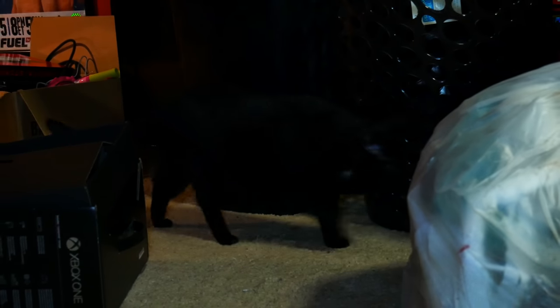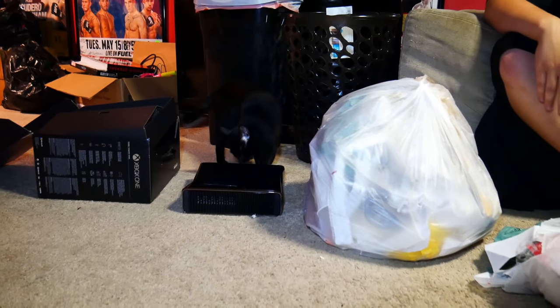And look at Matrix already trying to figure out what that box is. These cats are like, the saying curiosity killed the cat, I definitely get where it comes from. He's so black. But anyway, Xbox 360. Looks like it'll work, but it sucks we don't have the wires.